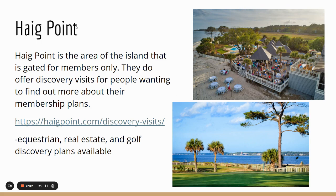So Haig Point, that's the area of the island for the gated members. They do have something called discovery visits. So if you're interested in learning about a place that has horses and maybe you want to buy there, or you want to look into the golf plans, you can contact them and do a discovery visit. You come over for a few days and they'll help you with the accommodations.